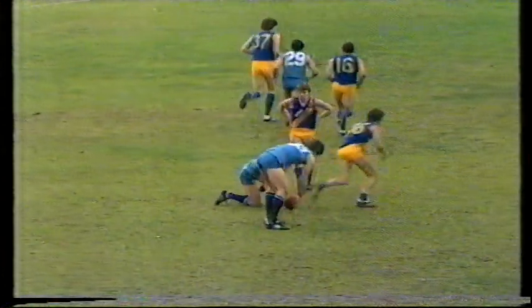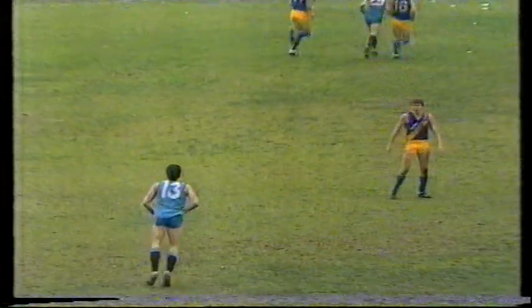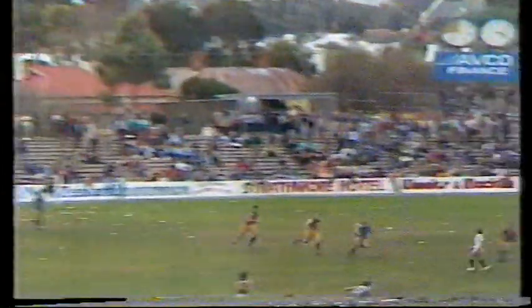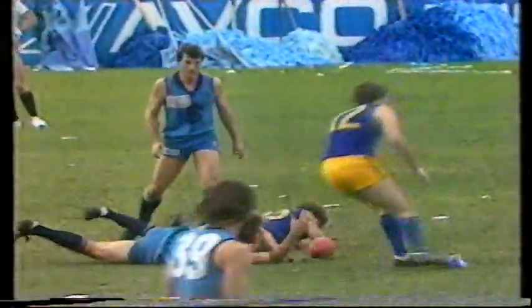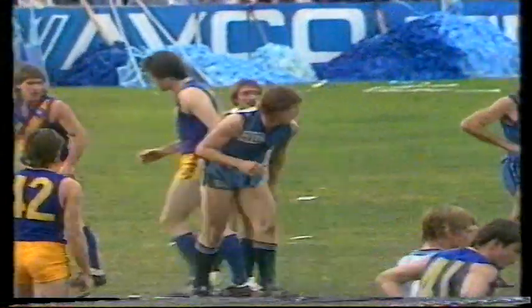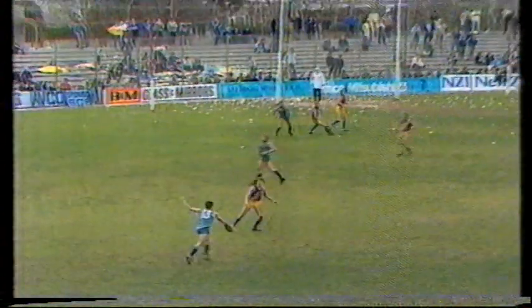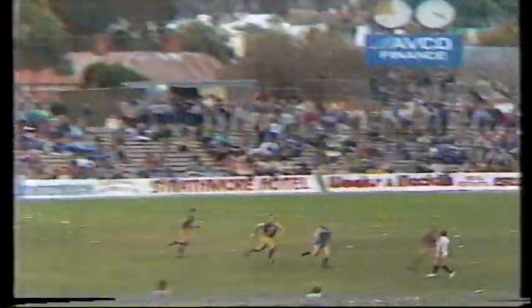Quite an effective player, Walk, on the wing, won the free. He's a good kick. He's looking for movement. The brilliant fly by Wilmott for a big man, and he's marked at centre half forward. Well, Walk's kick was perfectly placed. It was long and low to space.